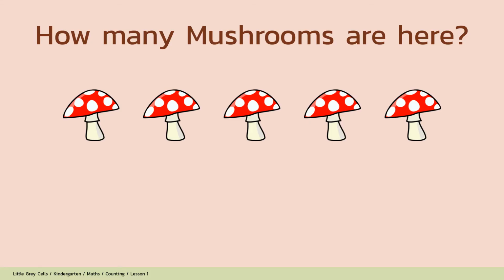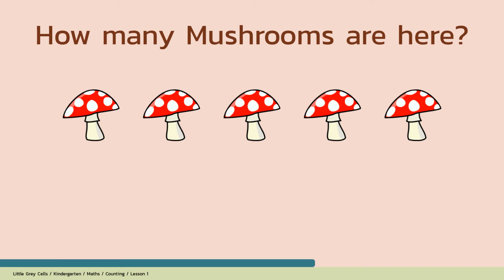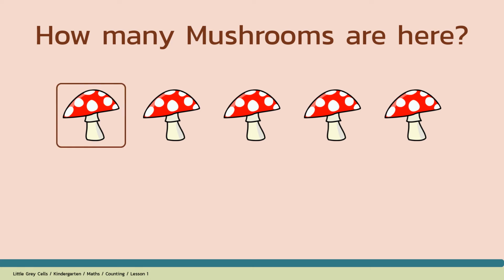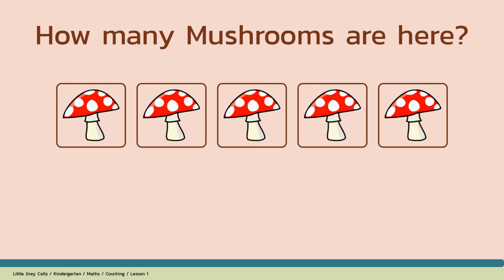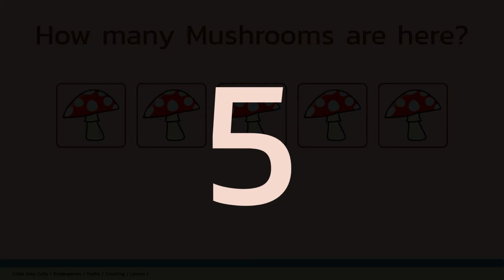How many mushrooms are here? All right, shall we count? 1, 2, 3, 4, 5. The answer is 5. Good job.